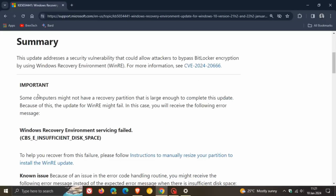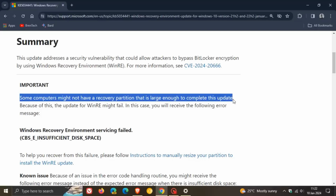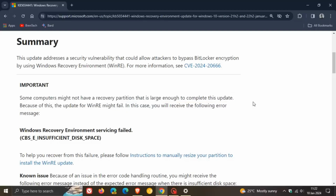Now, if we head over to the actual release notes for this update, 5034441, Microsoft says, important, some computers might not have a recovery partition that is large enough to complete this update. Because of this, the update for WinRE might fail. Now, here's a bit of an issue. It's a bit of a double-sided coin here, so to speak. First of all, I can see why Microsoft pushed out the update, because it's addressing a security vulnerability that could allow attackers to bypass the BitLocker encryption. I get that. But they've pushed it out knowing that the update might fail. So it's a little bit hard to understand why they pushed this update out without addressing that issue first.